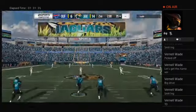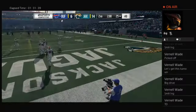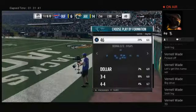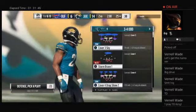Here's Lambeau out to kick this one away. And this will not be returnable. It's out of the back of the end zone for a touchback. And now out come the Bills.